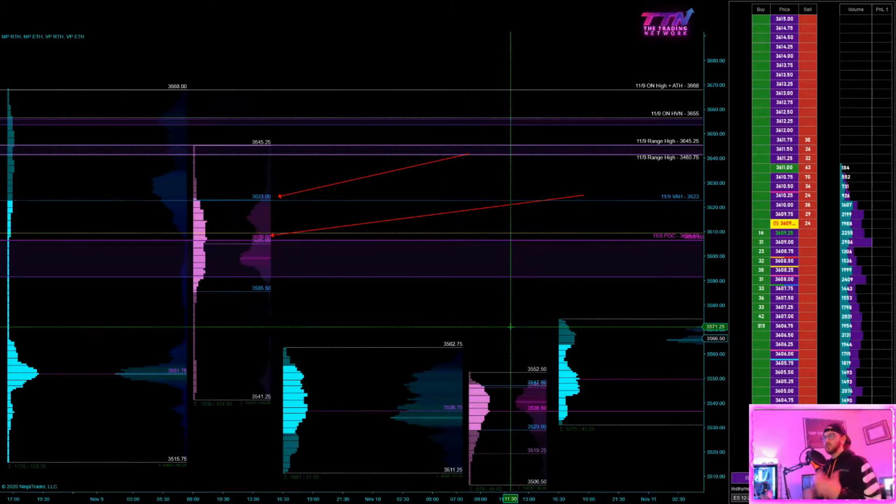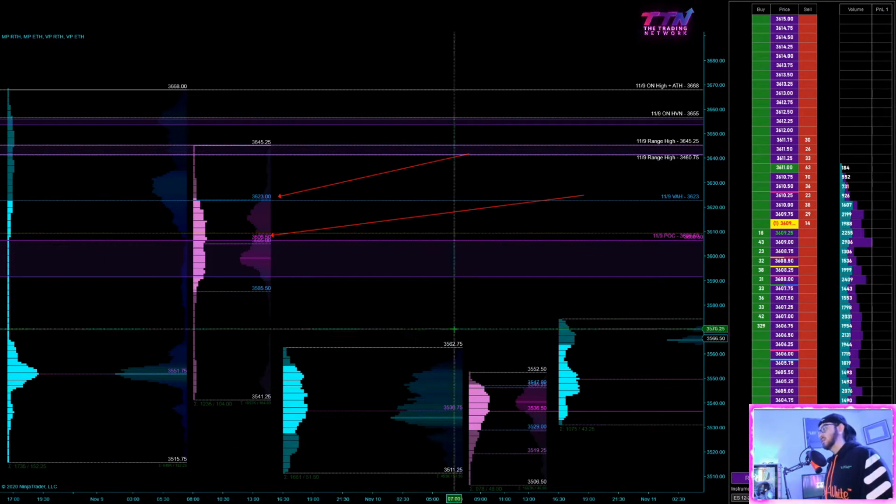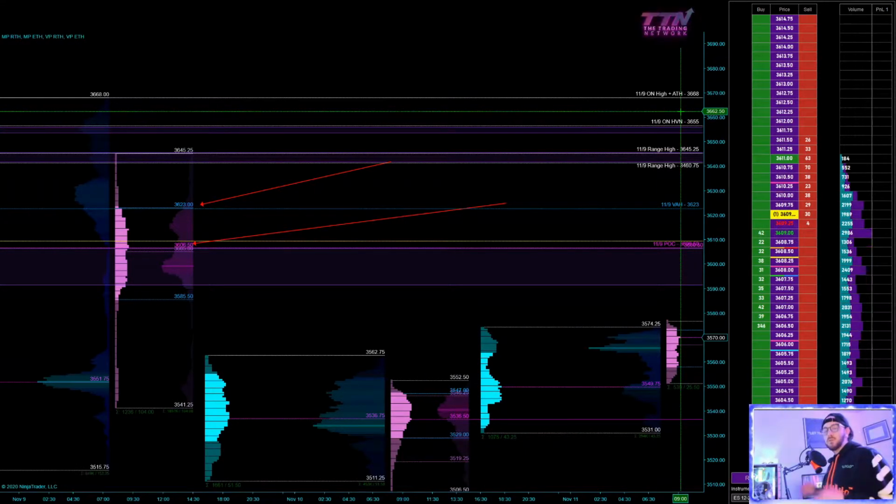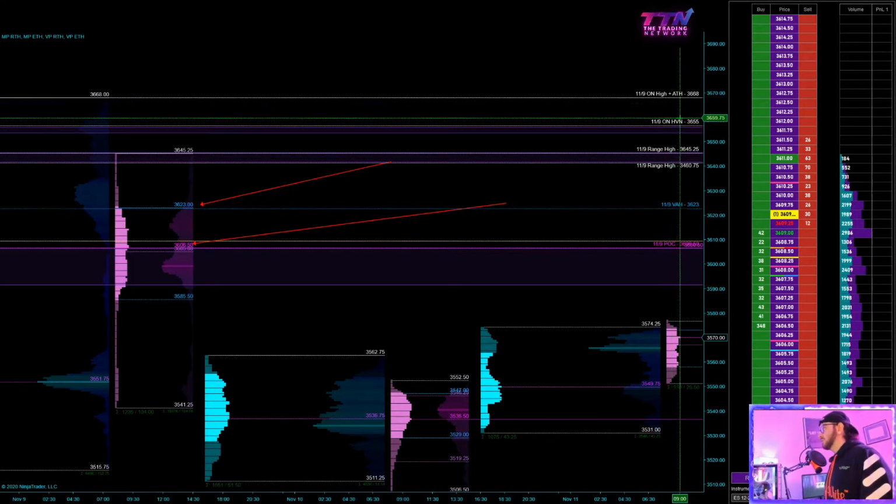You can look for high value nodes on the profile, again on volume or market profile or together, most preferably. And that will give you areas of interest. That'll tell you at least where a lot of business has been done. And typically that is going to be an area where you can take trades off of and get reaction from.